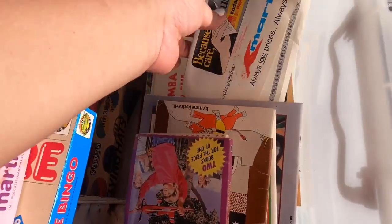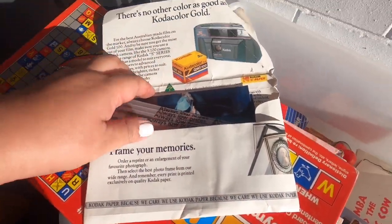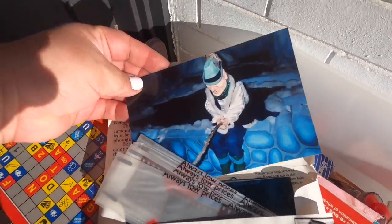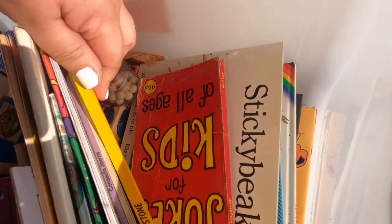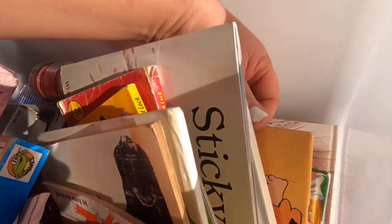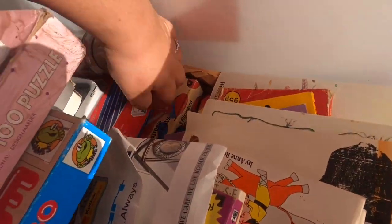More books. Oh wow. Photos. Oh, do I want to see these photos? Oh, okay, it's just this. Like Halloween photos are fun. So what else is there? More books. Oh, it's so windy. I'm really sorry if you can hear a little wind. So yeah, more books, more puzzles down there. Wow, more photos, some CDs.